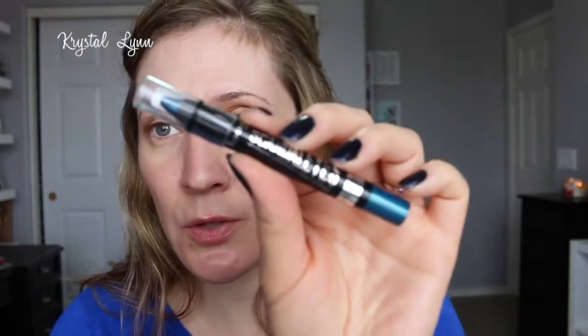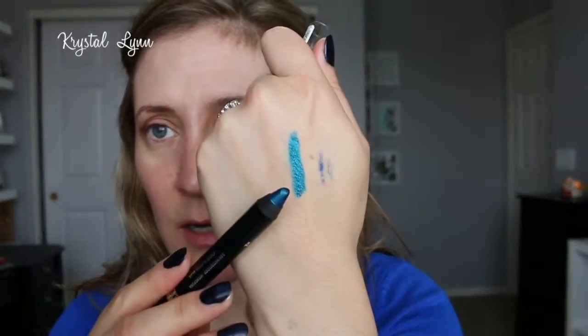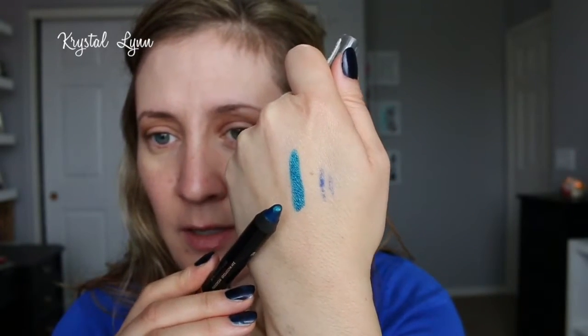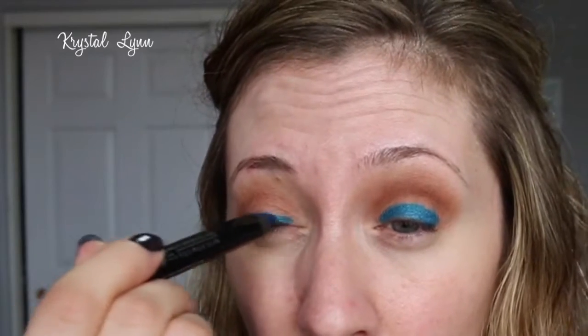So for my lid, I wanted to use a vibrant kind of bluish greenish color on the lid before I put the shadow on. I think these Rimmel Scandal Eyes eyeshadow stick crayons are good, so I'm going to use this one. And this one is called Blamed Blue. It's really pretty. Let me show you. Look at how pretty. It looks more like a teal, but I'm just going to put that on the lid. It's really soft, glides right on. It's very blendable, which is what I like about it.